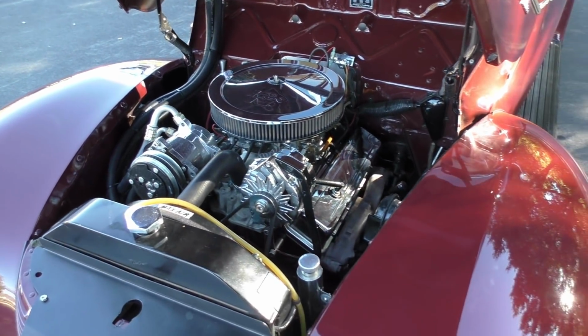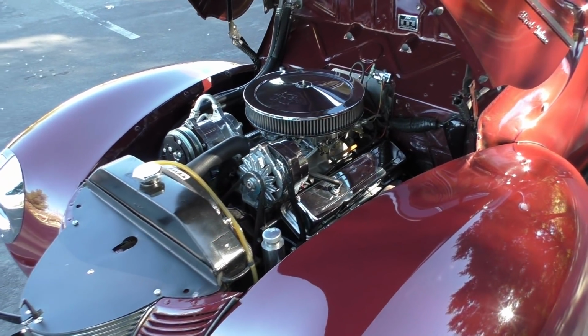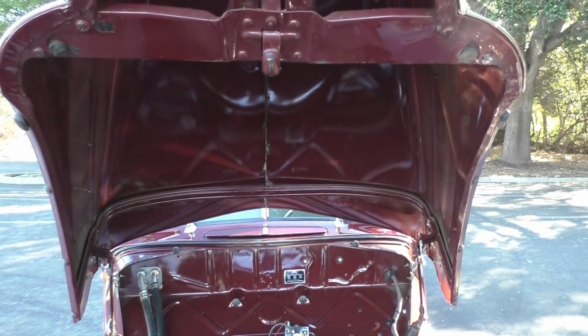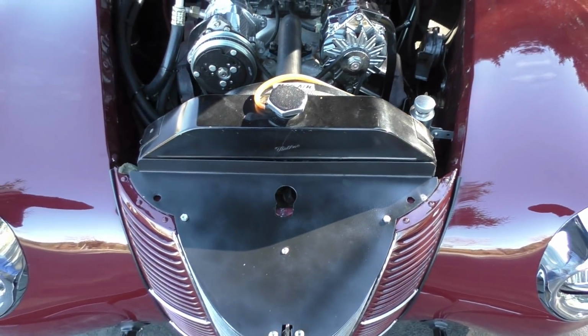No known overheating issues. Turbo 350 automatic transmission. Nova style 10-bolt rear end. I don't know that to be a fact, but it's a 10-bolt. Good little driver, kind of car you can drive, good, honest, and affordable. Anyway, hang on to the end of the video.